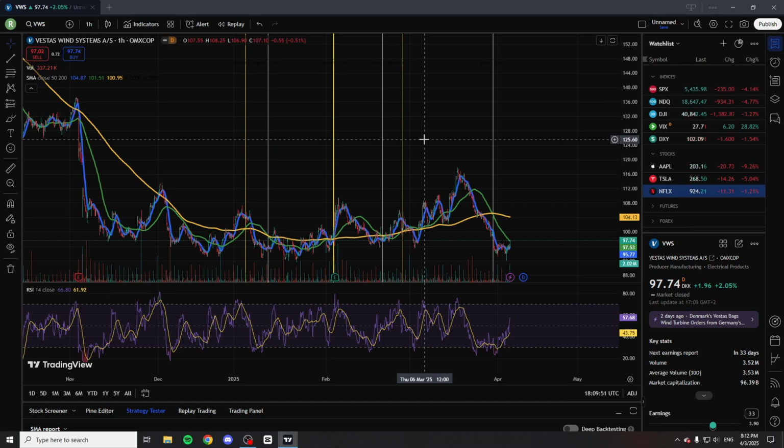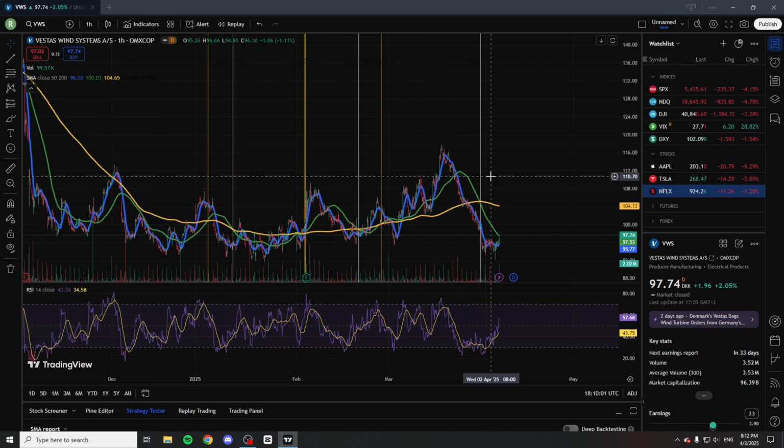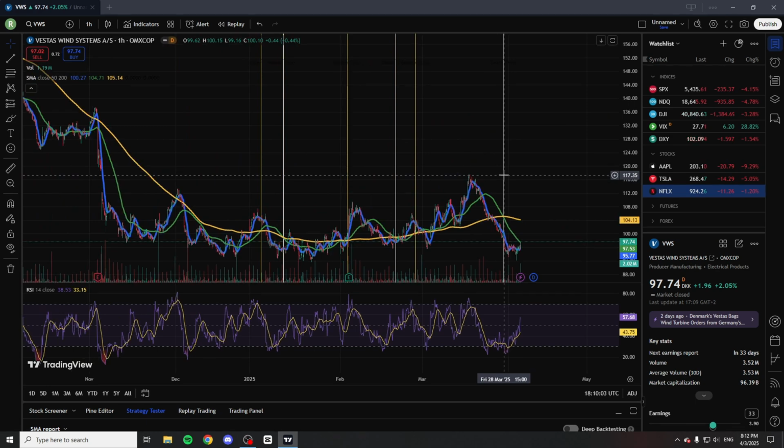Now, they make quite decent wind turbines, and they also just released a new one that is 0.1 megawatts better than Siemens on land. So right there, they have a competitive edge. Now, even though it's only 0.1% better, it is quite a lot in the energy metrics.